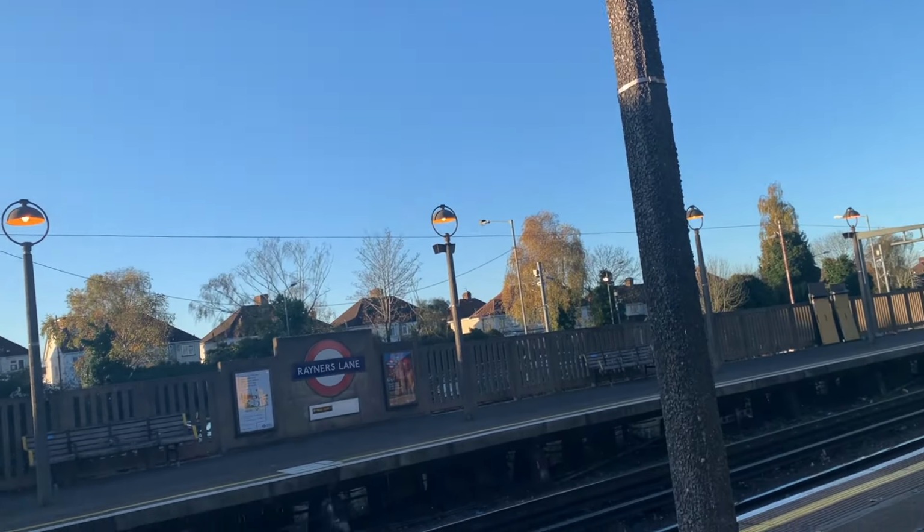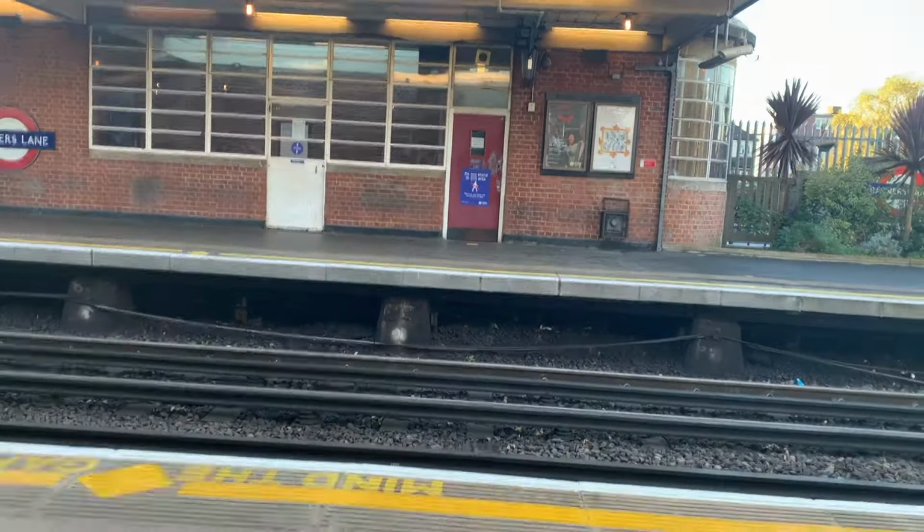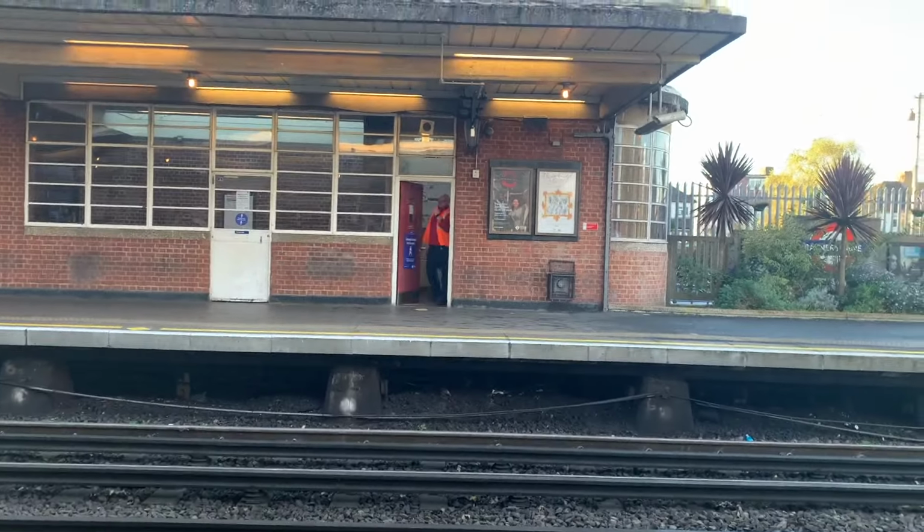If you don't know, I'm on my way to Rangers Lane Station at the moment, which is where I depart from normally. I take the Piccadilly line because Piccadilly has access to Hammersmith, which is where our Charing Cross campus is located. I know it's confusing. Hammersmith is where our Charing Cross campus is located.